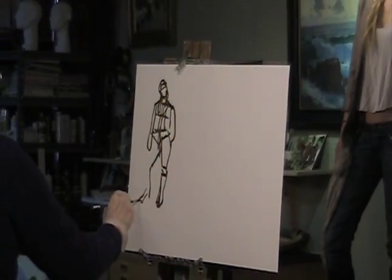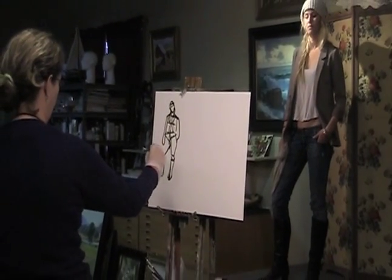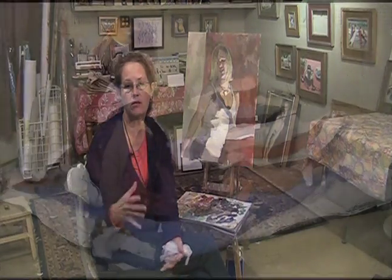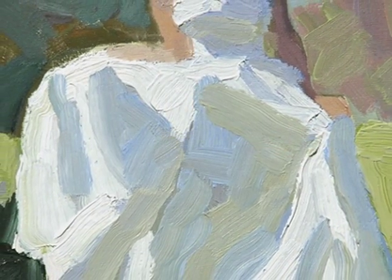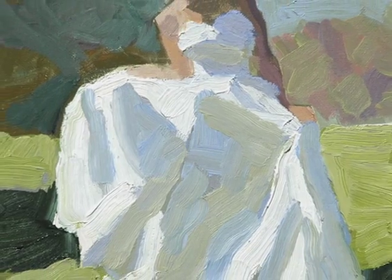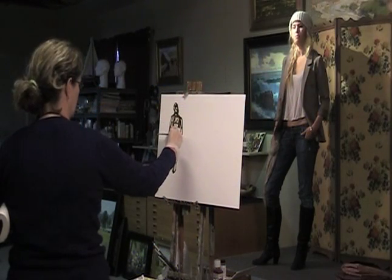The figure has always inspired me and will always inspire me because there's not enough I can know about it. It's so intriguing to me, and there are just so many things about it. The movement, what the skeleton is doing underneath is intriguing. Fabric draping a figure is intriguing. The movement, maybe the emotion. It's just always fascinated me, and the figure will always be my number one passion.